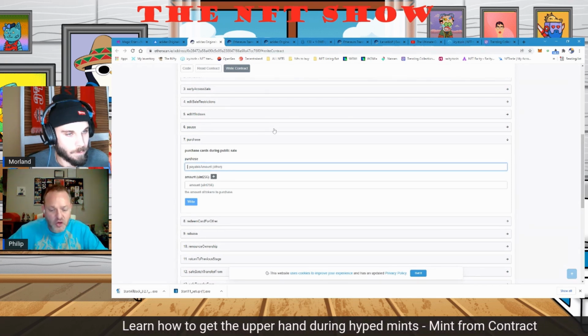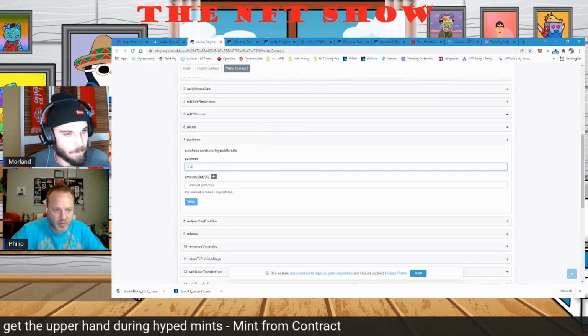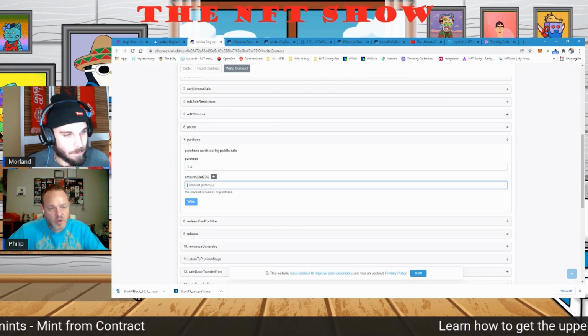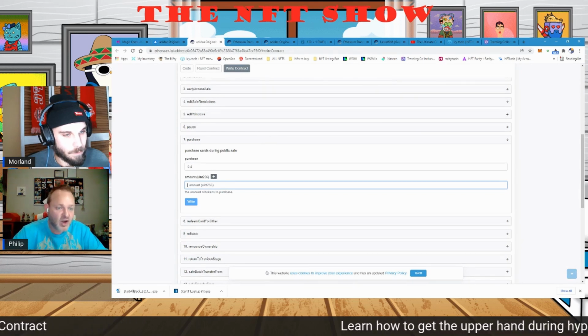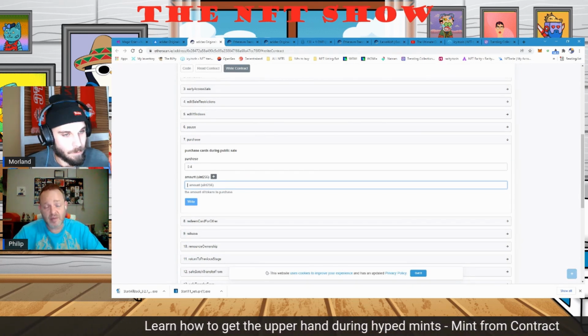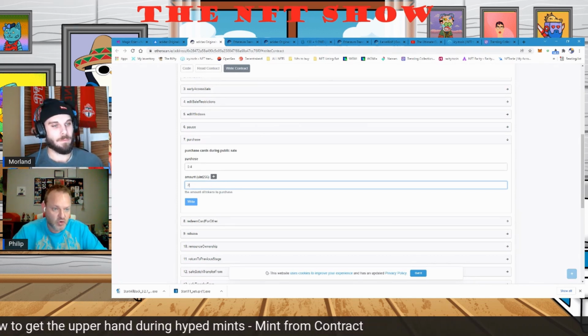You have to know the price of the collection in order to mint from contract. So you'd put in 0.4, which was the price of Adidas. And then you would put in the amount you want to purchase. And again, over here, it's important to know how many you're allowed to mint, because they usually limit the amount of transactions. With Adidas, it was 2. So I would put in 2.